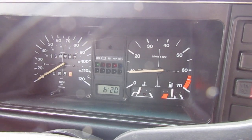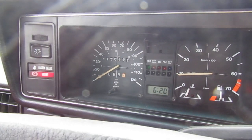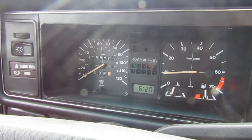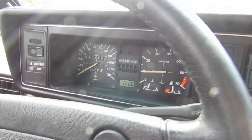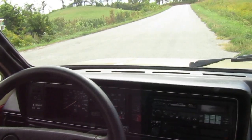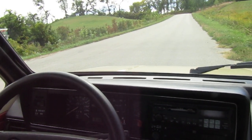The emergency brake warning works just fine, but when you take it off, there's a little bit of slop in the handbrake. You have to just kind of hold it to the right a little bit. It's just got a little pin switch back there.